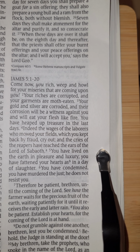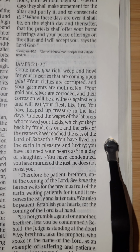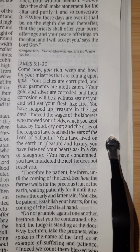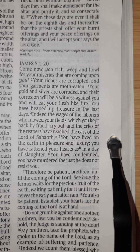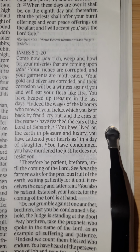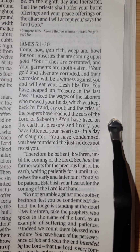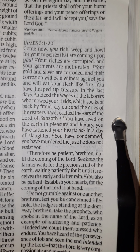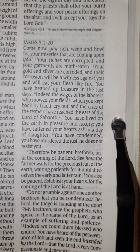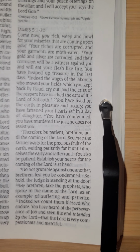Indeed, the wages of the laborers who mowed your fields, which you kept back by fraud, cry out, and the cries of the reapers have reached the ears of the Lord of Sabaoth. You have lived on the earth in pleasure and luxury. You have fattened your hearts as in the day of slaughter. You have condemned, you have murdered the just. He does not resist you.